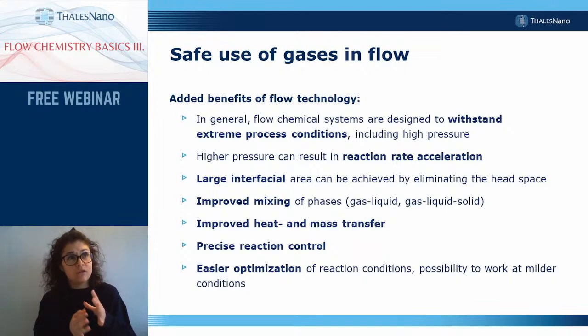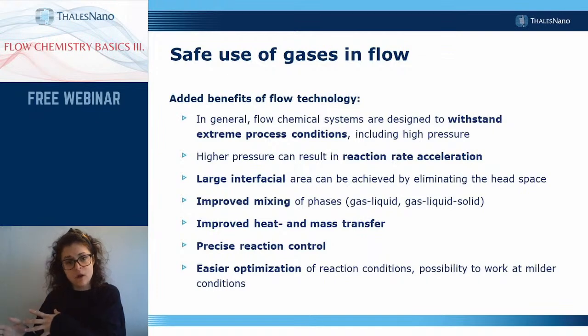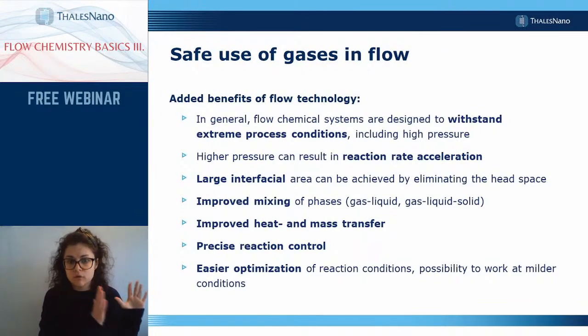Important is also the mixing of the phases, especially when you are performing hydrogenation. If you have gas-liquid mixtures or gas-liquid-solid mixtures, the mixing is a very important part, and flow chemistry is very good at that. Of course, it comes with improved heat and mass transfer also, and with these systems you will have precise reaction control. You can control all reaction parameters and of course the outcome of the reaction as well. So you can fine-tune, for example, a selective reaction with continuous flow technology, and it will give you easier optimization for all of these. And in the end, it can happen that you can perform the reaction at milder conditions, with a separate reaction mechanism compared to the batch processes.